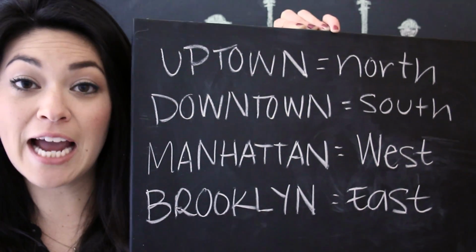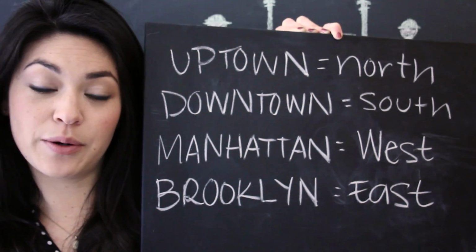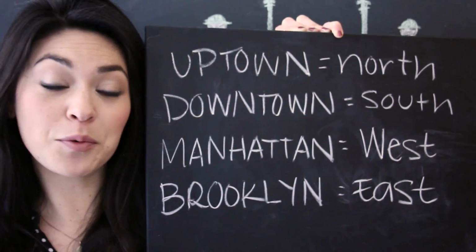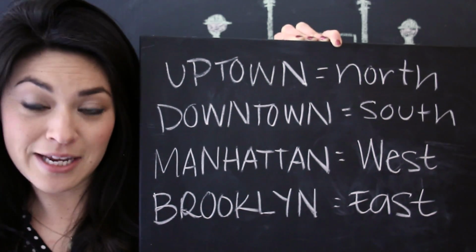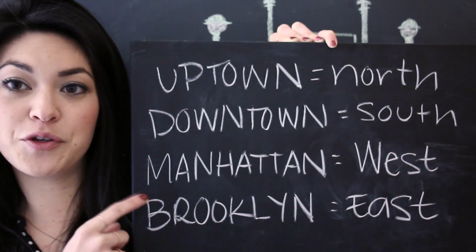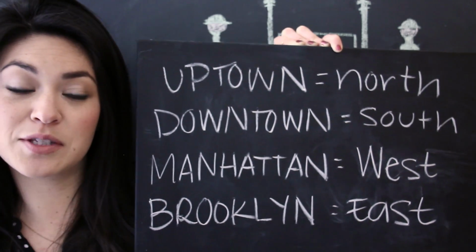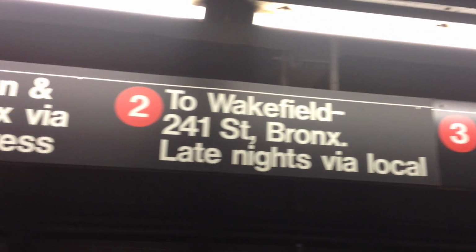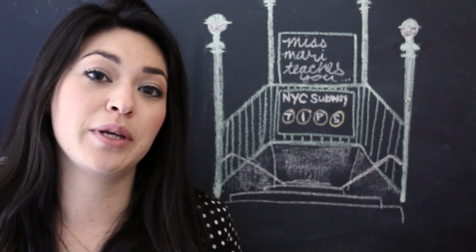There will always be signs for uptown. That means you're going north, like up to the Upper West Side or Upper East Side. If you're already uptown and you want to go downtown, you're going to want to go south, so look for the downtown signs. Between Manhattan and Brooklyn, Manhattan means west and Brooklyn means east. Just always be aware of the signs. There are a lot of them and they can be very helpful. Also, if you're going over to Brooklyn, downtown will mean Brooklyn.